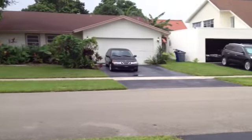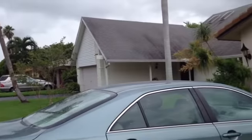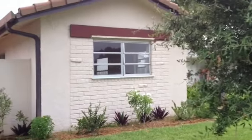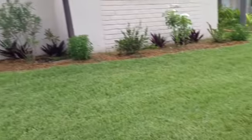The house at Sunrise, Florida. Got a look at the neighborhood. Very nice homes in the area. This is the house right here. And nice yard.